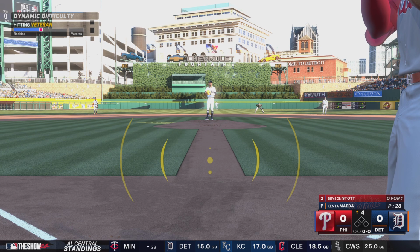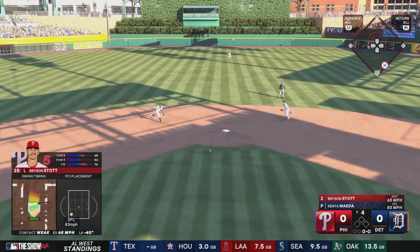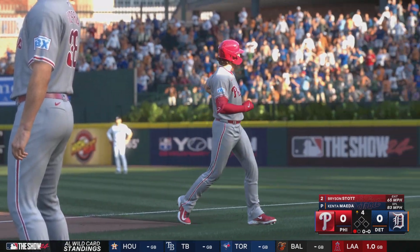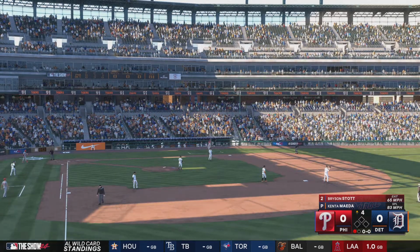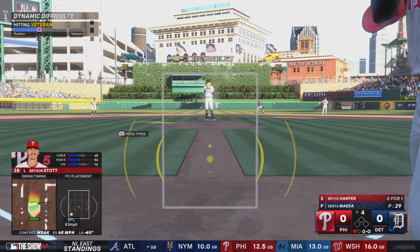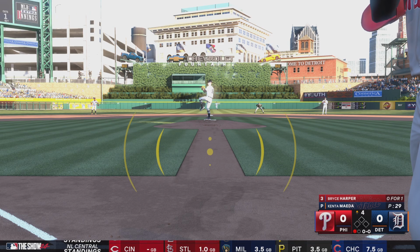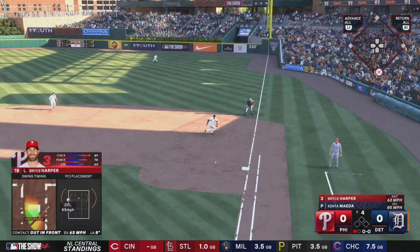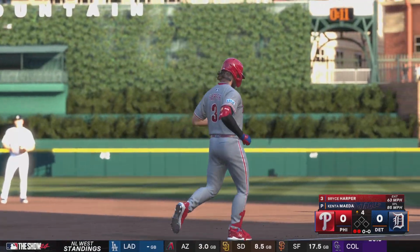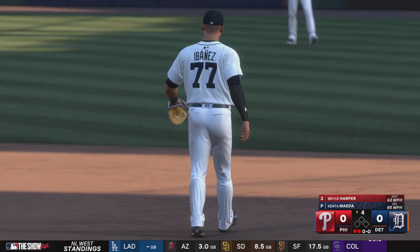The right-hander back to work. Bounced up the middle. Now the throw to first on the run. Leadoff hitter retired in the fourth. The first baseman, number three, Bryce Harper. Here's Harper now. 0 for 1 so far. Ibanez. He handles it himself. And a couple of quick outs. Now batting, designated hitter, Nick Castellanos.